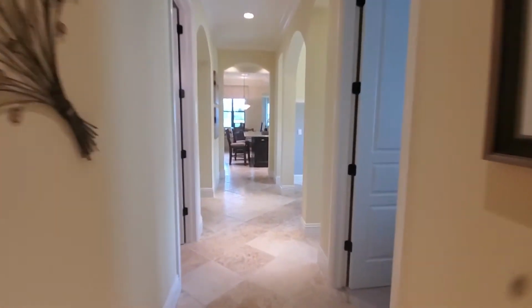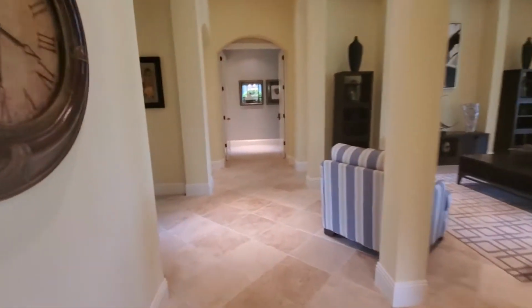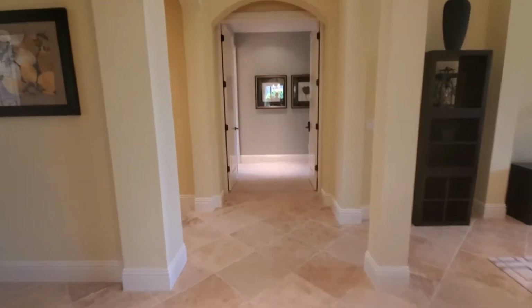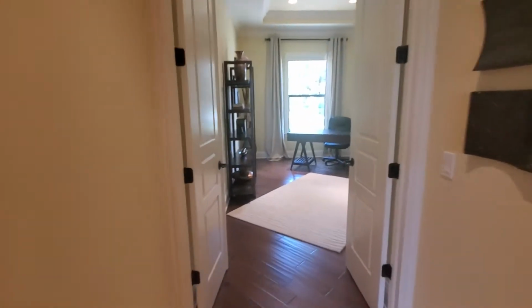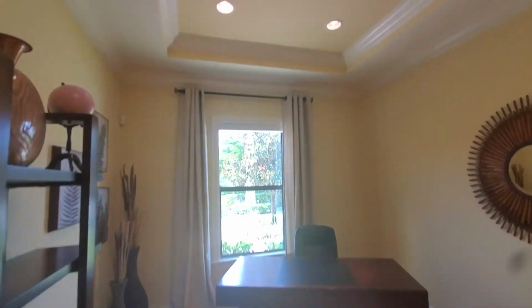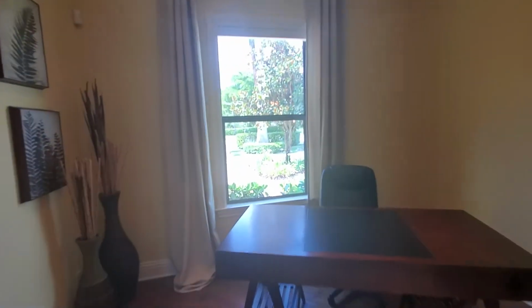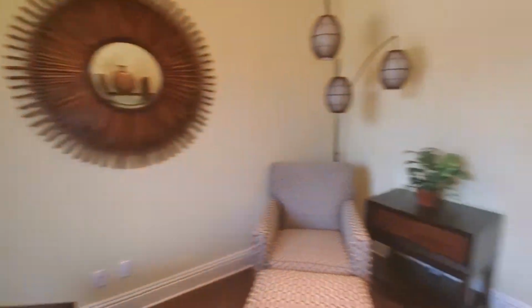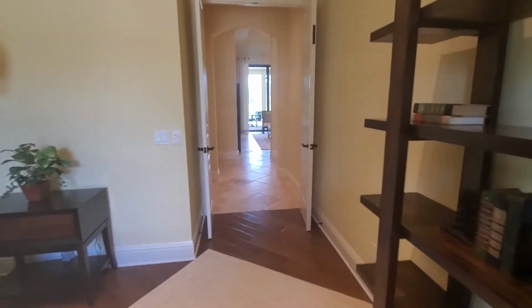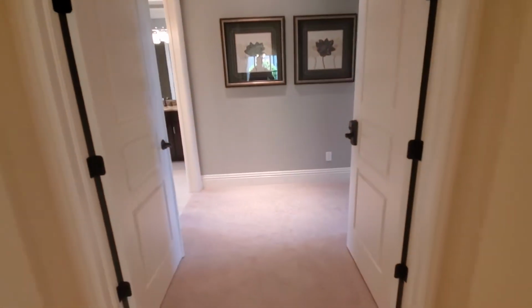Coming back towards the main area again, we're gonna head towards the entry, and directly across to the left of the entry, you have a den. This is a huge den. It is a true den. It has a window, but no closet. So it's a true den. Nice recessed lighting there in the tray ceiling. Dual door entry. And then you have your master to the left here with its own dual door entry.